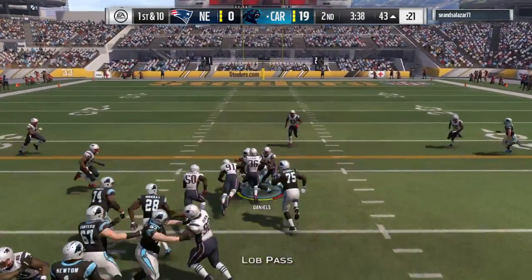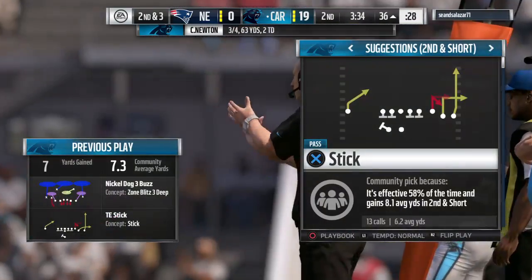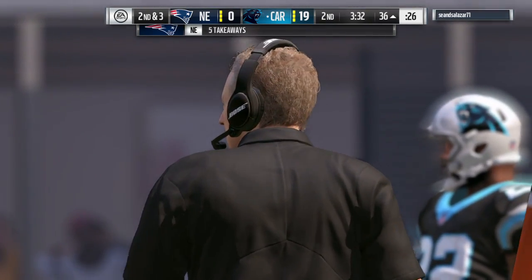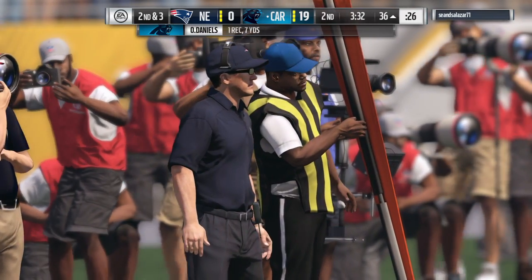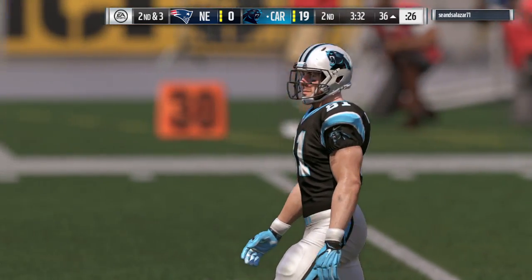Now following the interception, here's Newton. And Daniels has it over the middle. 7 yards on the play, and it'll make it a 2nd down. Well, clearly one of his advantages as a passer is his height. Sit back in the pocket, fired over the middle. That makes things tougher defensively, doesn't it?